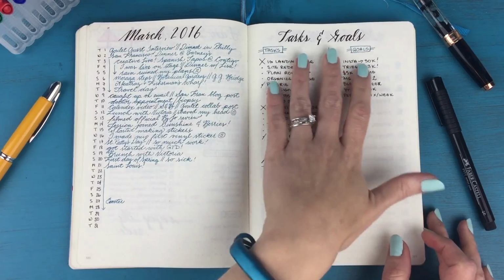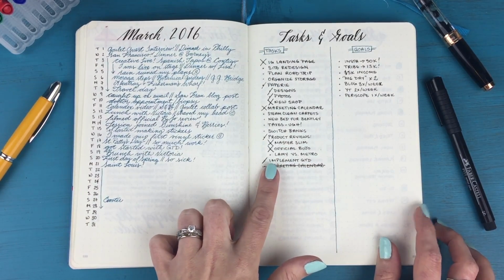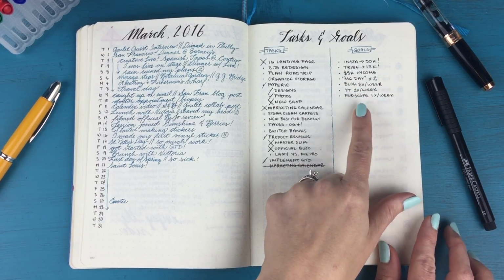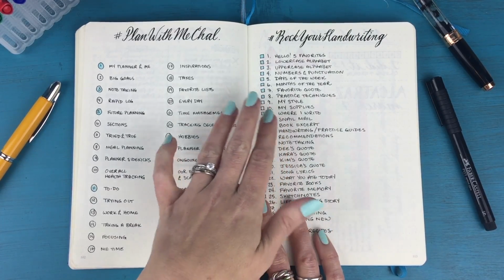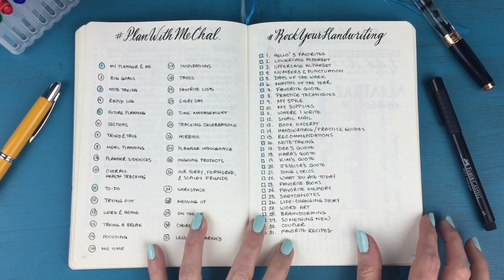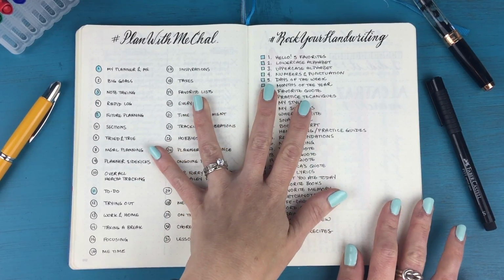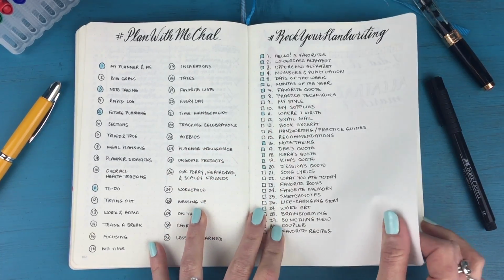All right, then I have my tasks and goals list for the month, and I do have a few marked off that I've already completed, and then my goals list is not complete yet because the month is not yet over. Then we have my Plan With Me challenge prompts, my Rock Your Handwriting challenge prompts. New prompts for the month of April for both of these challenges will be out next week on the blog, so stay tuned for that.